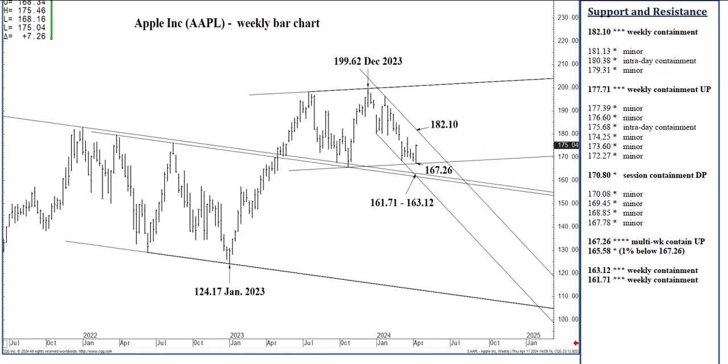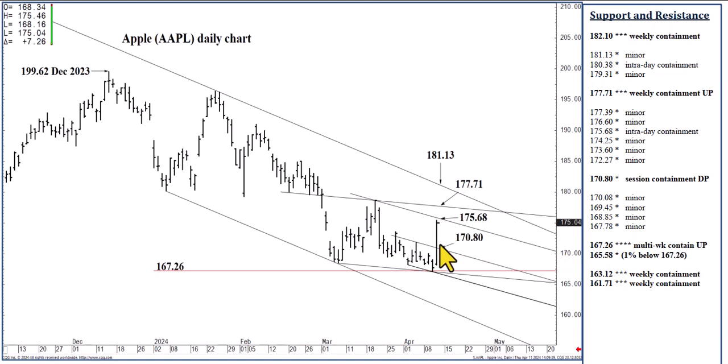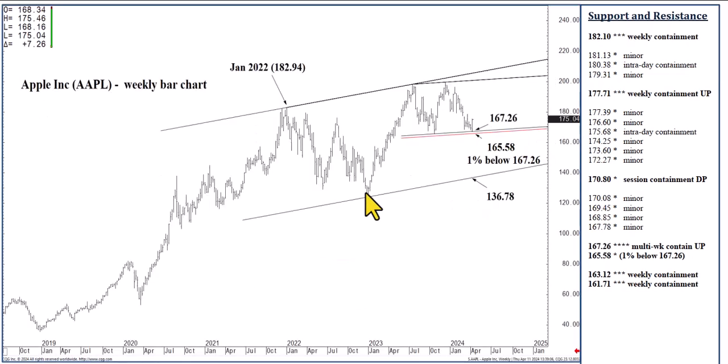Let's go back to this chart here. I don't expect it, but if we did close today below 170.80, I am anticipating another test early next week of long-term support at 167.26, where we can bottom out through April, through the second quarter, and above which, anticipating the low 200 area over the next 3 to 5 months.